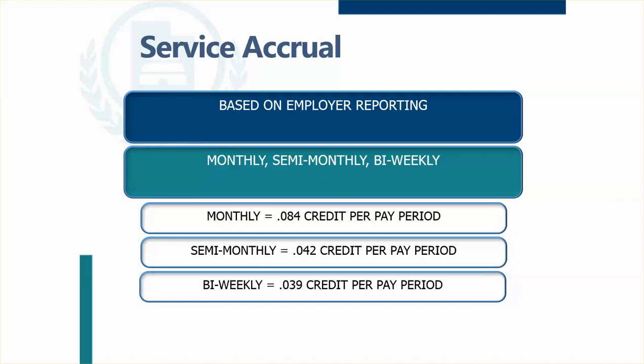Why doesn't my employee see all of their service? Maybe you've missed them on a pay period. If I am working the full year, I have to receive 26 contributions in order to get to my 1 year. If you miss me on any of those files, then I am not going to total 1 year at the end of the year. The same goes for the monthly and the semi-monthly. You have to report for me, matching the payroll period that you have selected.